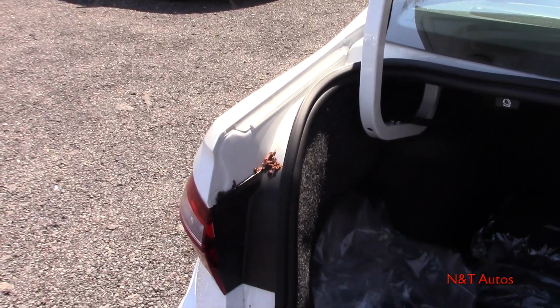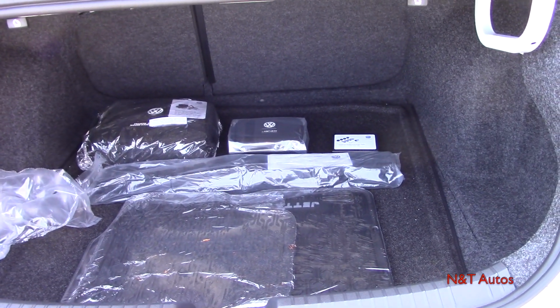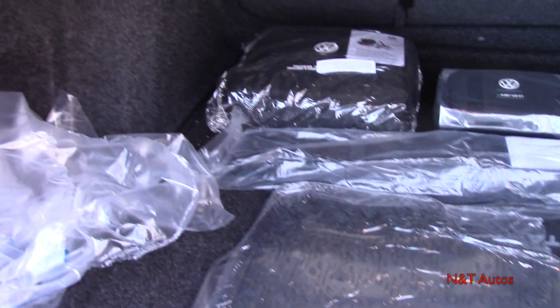Now, I do apologize, we're right in the middle of the pollen season, so there's pollen kind of all over this car, and it's kind of unavoidable. I just actually had it washed yesterday before filming it, and it's already full of pollen, which is going to be great for my allergies.